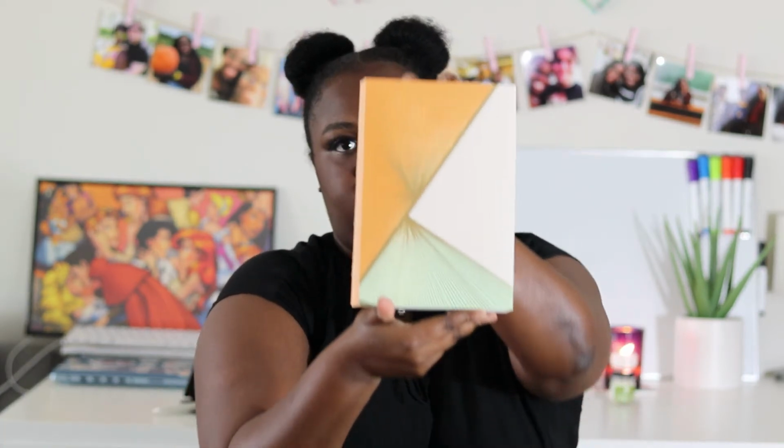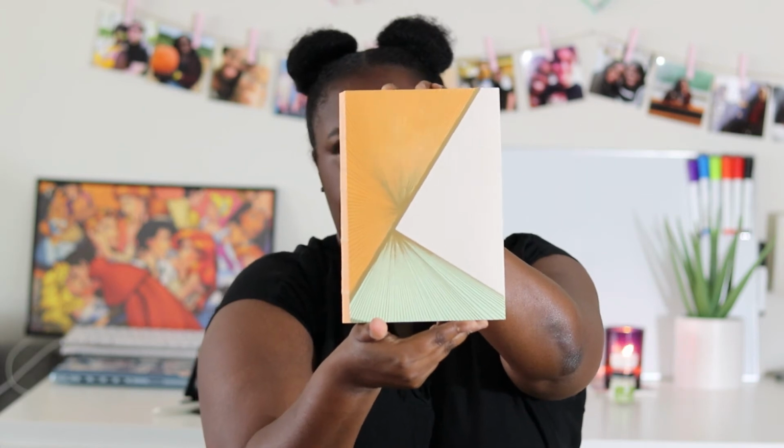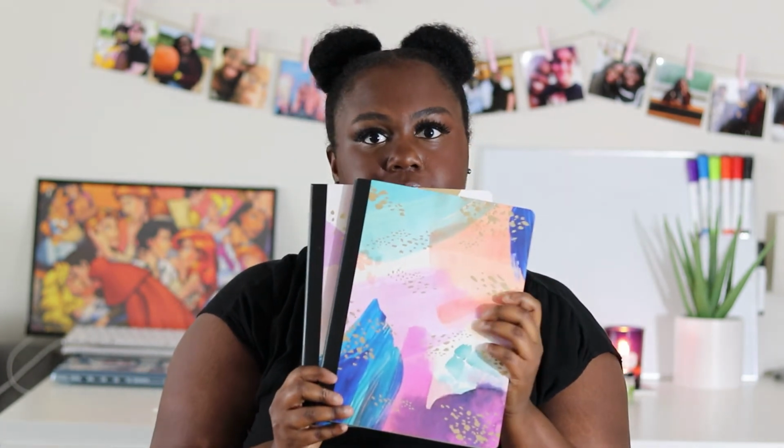And the other notebooks I picked up from Target. I picked up this really cute journal sized notebook, and it is lay flat, so whenever you open it, it's going to lay flat so that you can write on it. And I think I might use this for journaling what I'm working on throughout my coding journey and what I'm learning. And then I picked up a few different composition books.